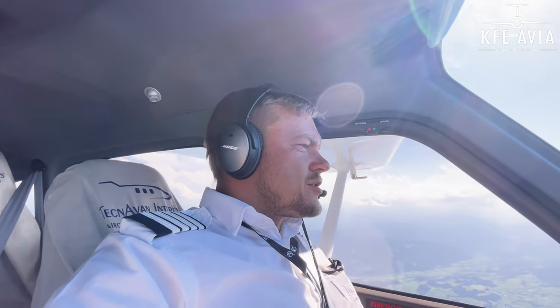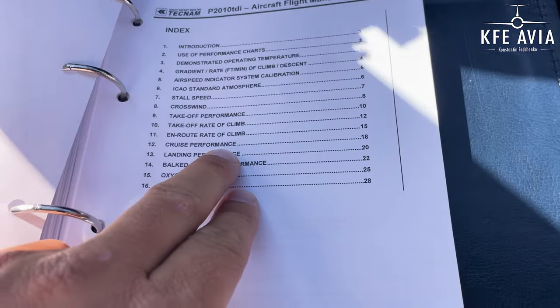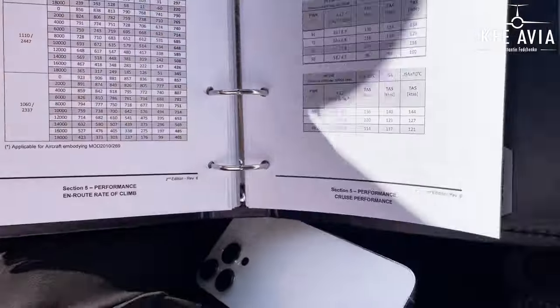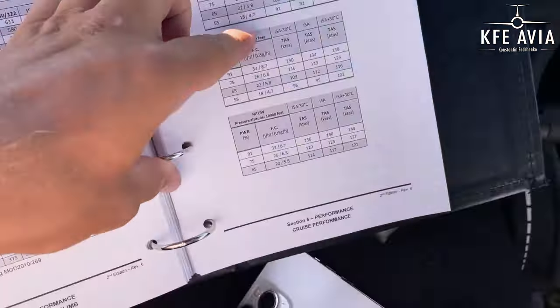As for the performance of this aeroplane, let's take the book. Cruise performance, page 18. So we are cruising.